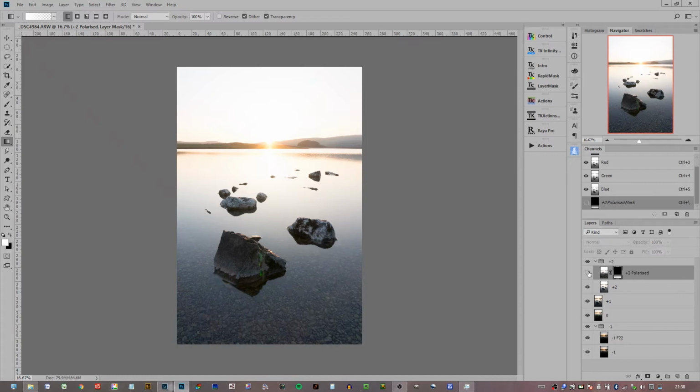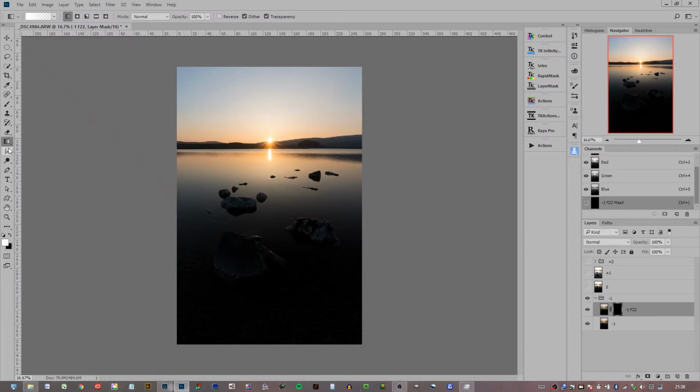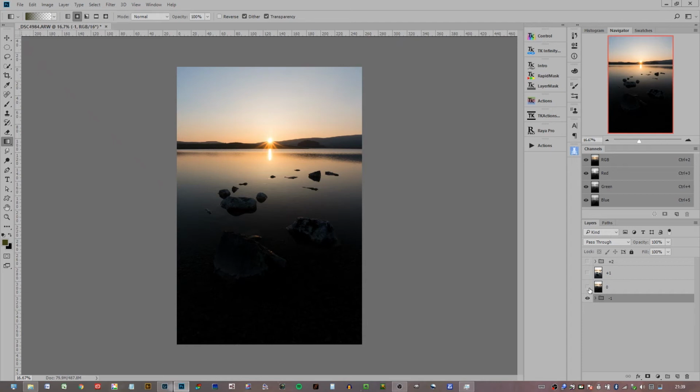Let's go right down to the bottom. Let's do our sun star. So again, holding Alt, clicking the layer mask button, black layer mask. Going to take a gradient. This time I'm going to select a circular gradient from up the top here, or radial gradient as they call it, making sure the foreground color is white. I'm going to click in the center of the sun out there and drag it out to about there, and there we go, that's our sun spike masked in. Simple as that. Okay, so let's go about blending these together.